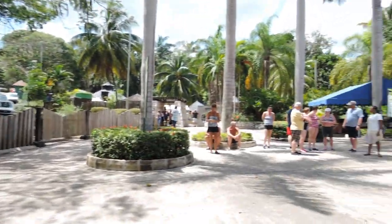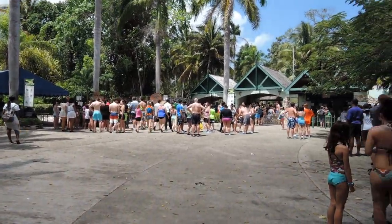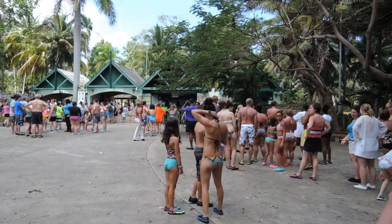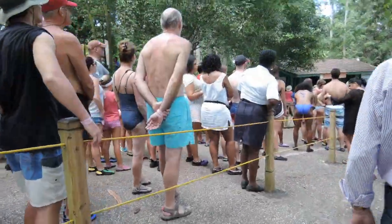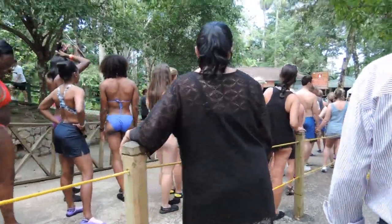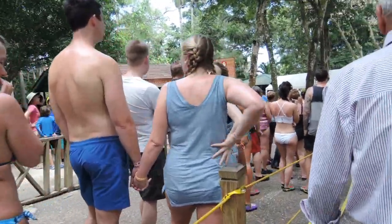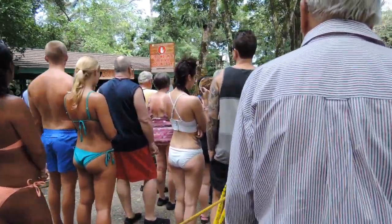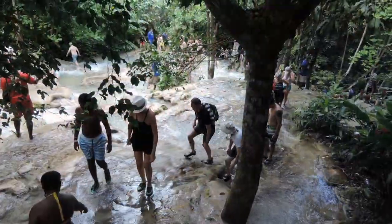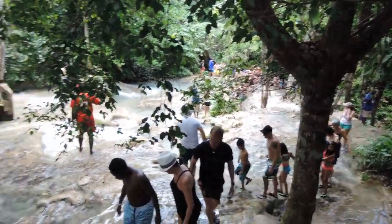So this is the crowds at Dunn's River Falls, and it was busier even a few minutes ago. A whole bunch of people standing around in their swimsuits. Crazy busy. Lines as big as Disney World. God, there's so many people.